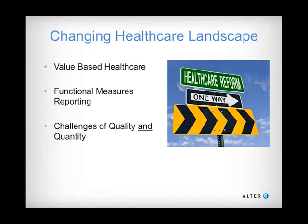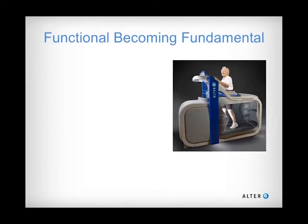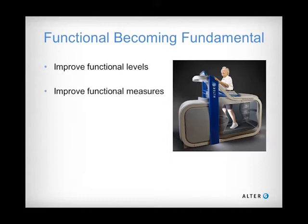So we need to provide quality and quantity. We need to treat volume of patients because of the reimbursement issues and also access issues, but also want to make sure we maintain quality so that we have great outcomes. So it's key that we do things that are functional. You know, gone are the days where you focus on pain. It's time to focus on movement, make sure we improve people's functional levels. Functional measures, we can use that data for insurance companies, for physicians, for patients. And for the elderly and people that have chronic diseases, like peripheral vascular disease, OA, osteoporosis, want to prevent functional decline.